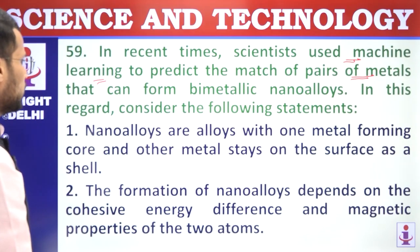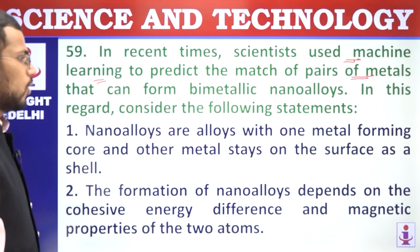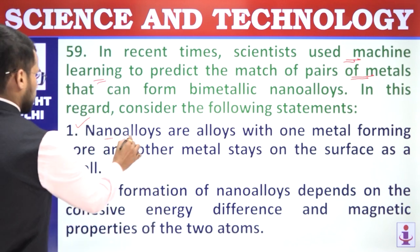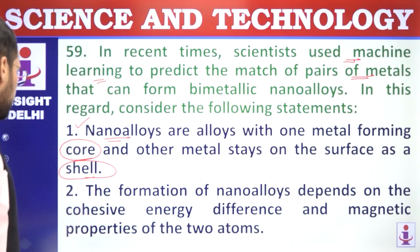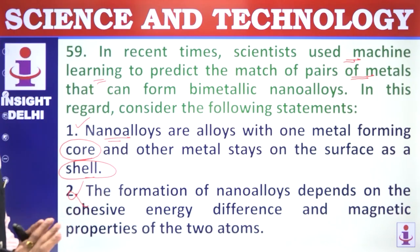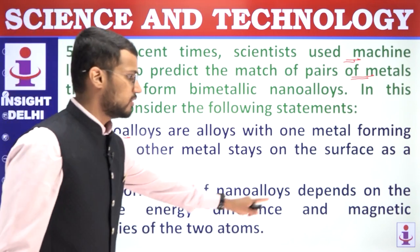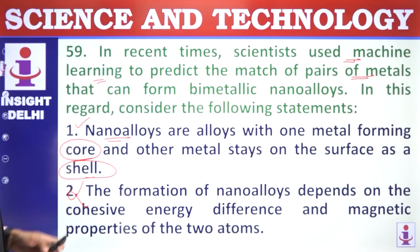First, nanoalloys are alloys with one metal forming core and other metal stays on the surface as a shell. Right? So that is the idea of nanoalloys. One metal would act as a core and other would remain on the surface as a shell. Second, the formation of nanoalloys depends on cohesive energy differences and magnetic properties of two atoms. This statement is partially correct and partially incorrect. The formation of nanoalloys depends on the cohesive energy difference but not on the magnetic properties. And that's why second statement is incorrect.